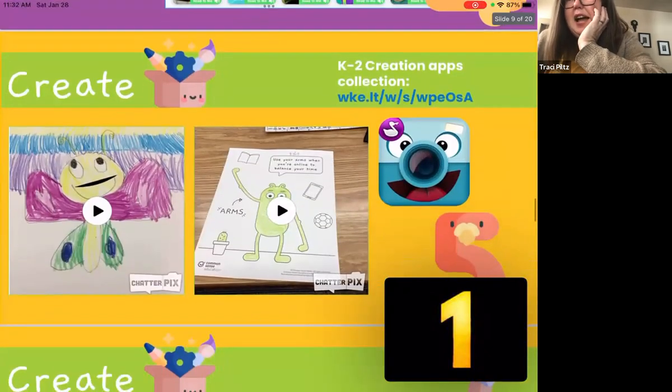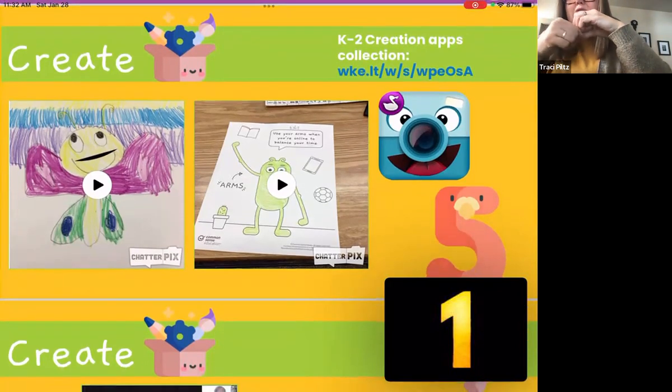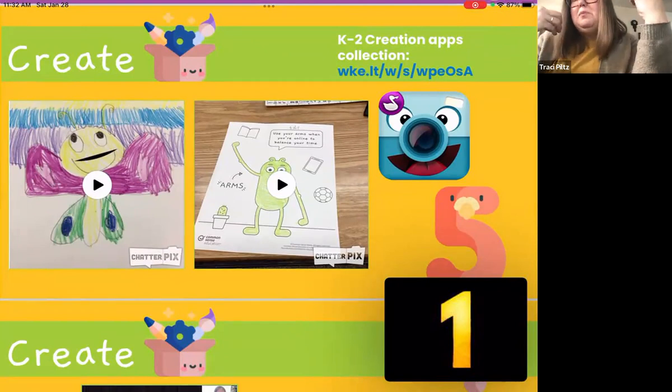Okay. The create topic or strategy was probably the hardest one for me to narrow down. I truly feel like the most significant thing that we can have our students do on a device when they're using technology is create. So many times we put them on a device, whether that's at school or at home, and they're just kind of consuming.